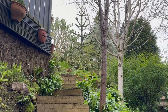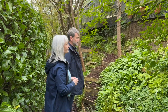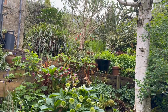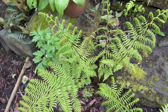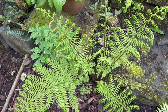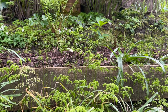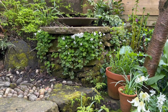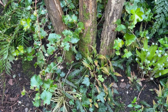This is quite a shady part of the garden in contrast to the rest of it that is much more exposed. So we have here focused on shade-loving plants. The ferns are very happy and have spread. We've got some quite interesting ones. This is the little native oak fern, which fills in nicely. We've got quite a lot of wood sorrel and native oxalis. I really love moss as well, so we encourage moss.